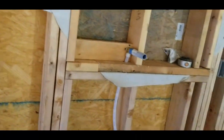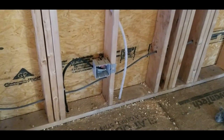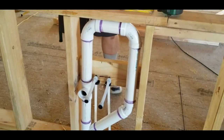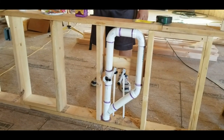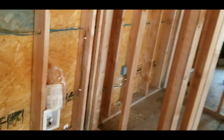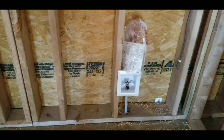And here's the pot filler for the stove. Piping for the island sink is completed. And it's all set for the refrigerator.